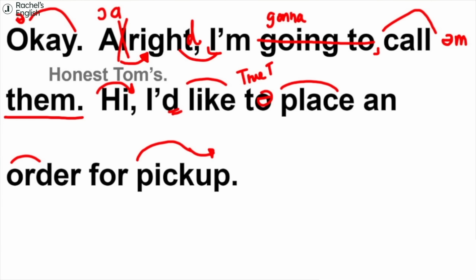So that means I want to tell them what I want, and then I'm going to go get it there. Pickup. It's the same thing as carry out. I could have said, I'd like to place an order for carry out, but I said pickup. I'd like to place an order for pickup.